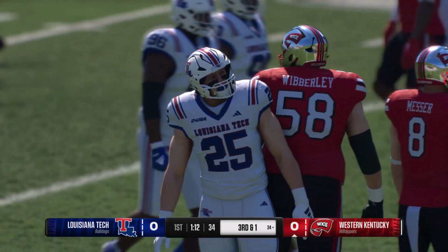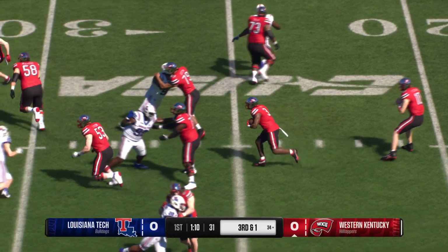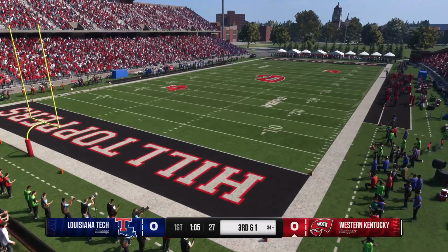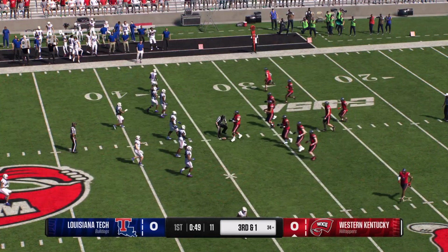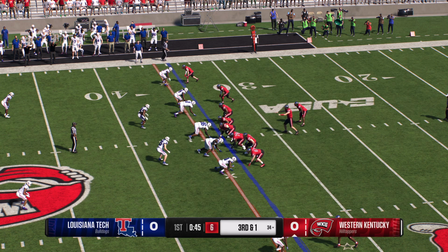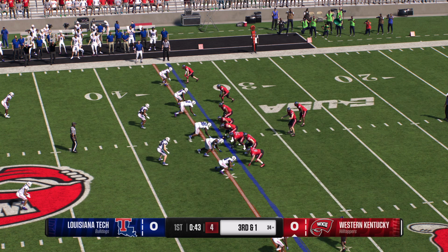And a nice job by the running back, finding space, getting downhill, making the good run. Great job finishing with his pads. It's third down from their own 34 as they try to keep the drive moving. Wide out in motion.